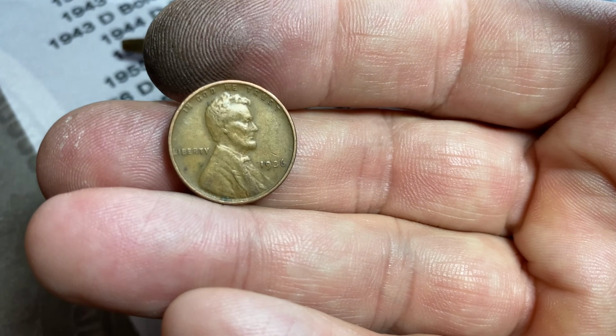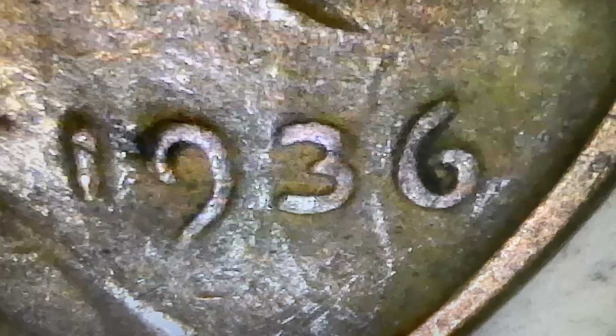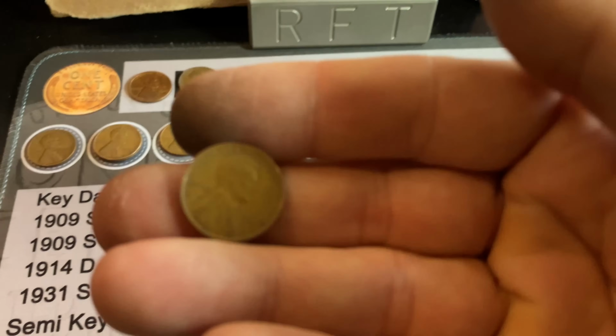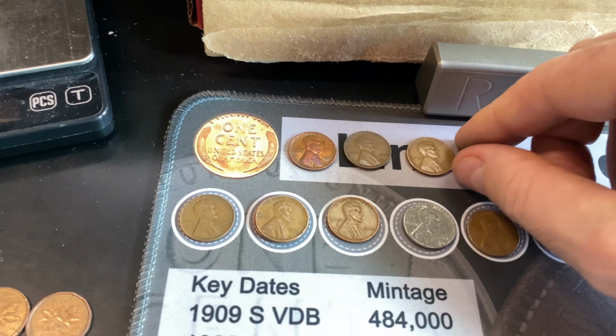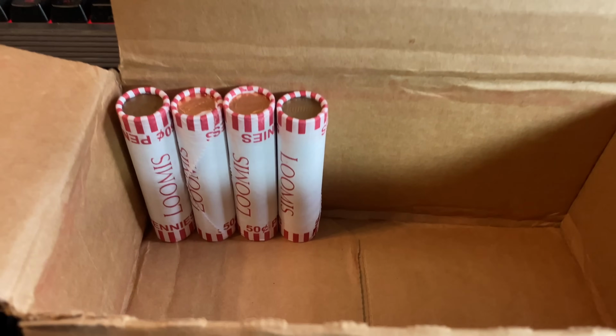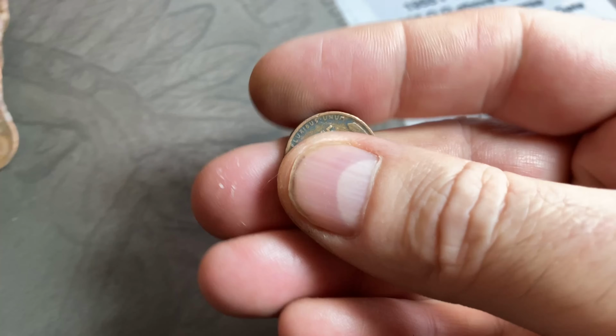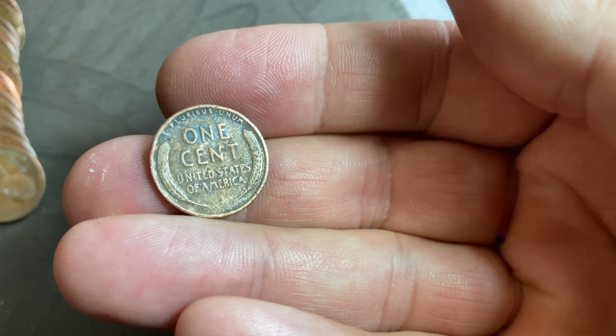It's an oldie, 1936, I believe, and the 36 has some nice double die obverses at the date. I don't see anything at the date, which means I'm probably not going to see any doubling on the rest of the coin, but just wanted to make sure. 1936 is our third coin pre-1940, and we still got 9 more rolls. Roll number 46, wheat cent number 23, so we're averaging 1 wheat cent every other roll in this first box.